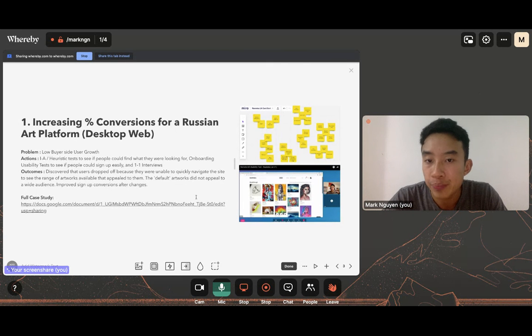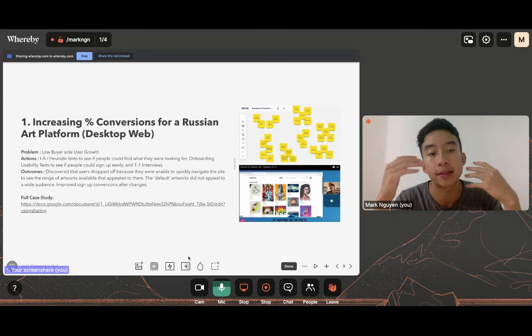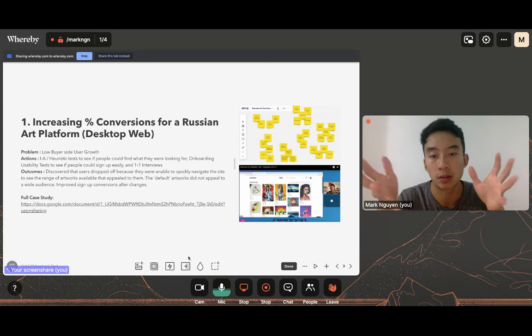So anyway, yeah, a lot of information is already here, and I ended up discovering that users dropped off because they weren't able to navigate the site easily and see the types of works that they were most interested in. There were default artworks that were at the top, and we found that the default artworks were not artworks that appealed to the majority of people.